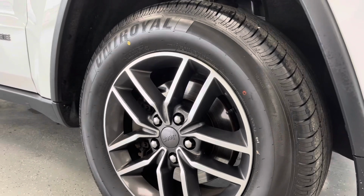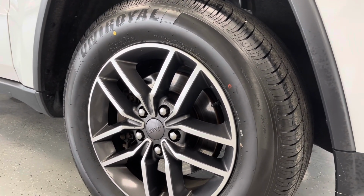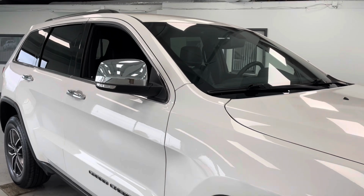Looking at the wheel and tire setup, looks like you're gonna get 4 new Uniroyals all the way around, shiny new rotors, fresh brake pads, a fresh oil change, a new cabin air filter, and a fresh PA state inspection. We do not skimp on reconditioning here at All Things Automotive.